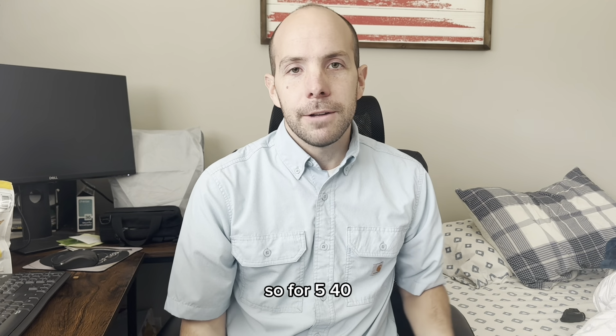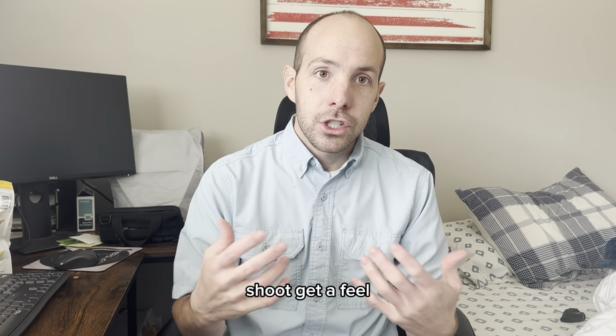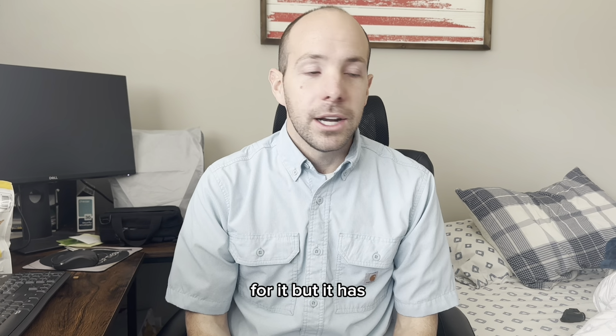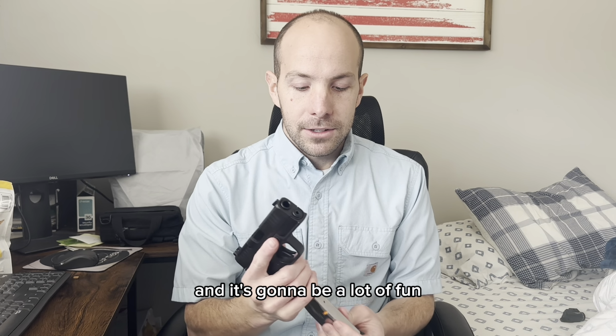So for $540, anyways, I think it's an incredible gun, but again, you need to go out to the range, shoot, and get a feel for it. But it has glowing reviews. It's incredibly reliable, and it's going to be a lot of fun.